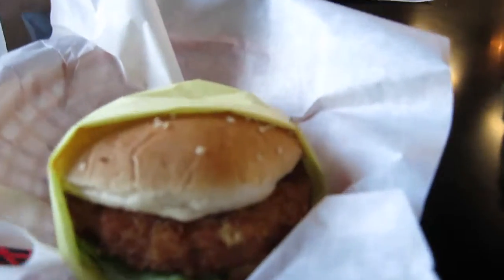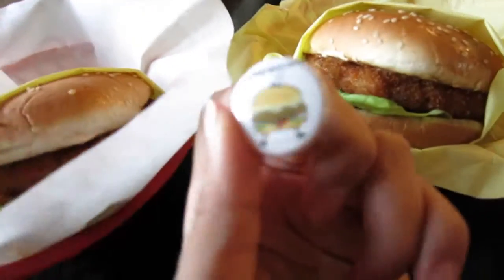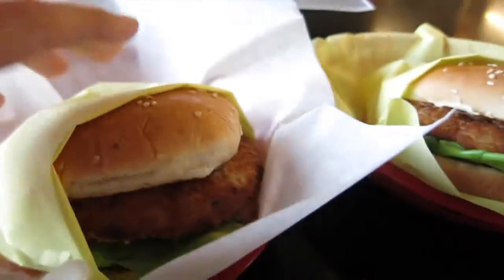Our Krabby Patties just came in. They look so Krabby cute. Krabby Patties, look at our pin. Oh yes, this came with that when you ordered a Krabby Patty. Let's see if it focuses. There it goes. These Krabby Patties look so good. We all got Krabby Patties. It's so good.